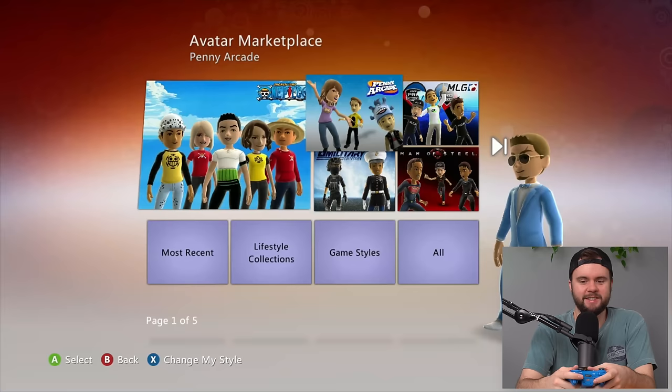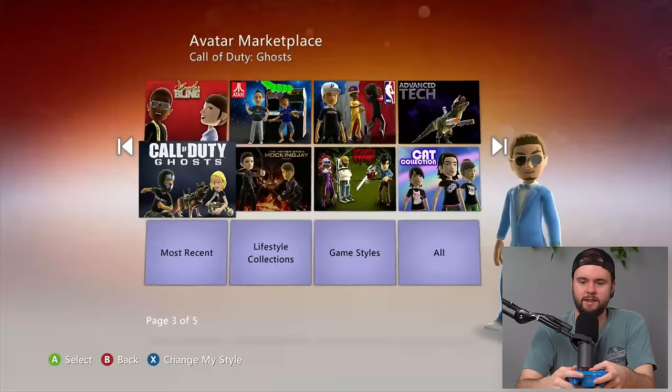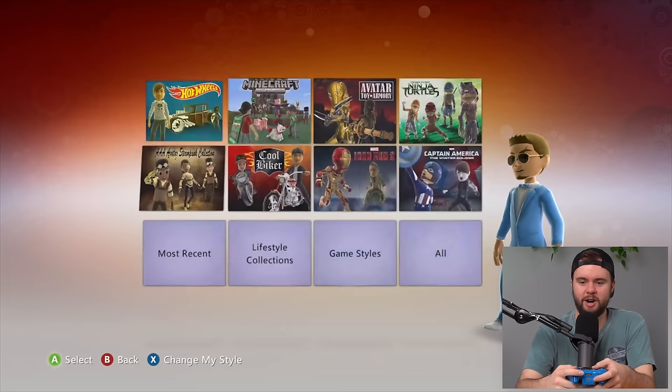We got military collection, Penny Arcade, MLG collection, and Man of Steel. Oh, there's more. Guardians of the Galaxy, Halo, European football, Gears of War 4. Wow, there's a lot of different themes here. Ninjas, Marvel, Doctor Who, Minecraft, Hot Wheels. I'm gonna click on Hot Wheels, see what they got here, see if they got like a biker outfit.